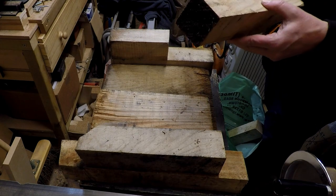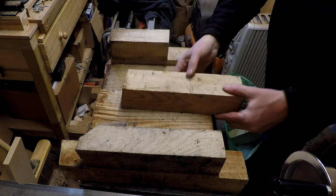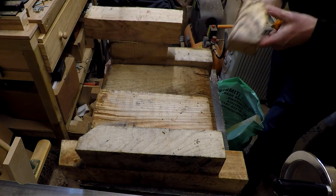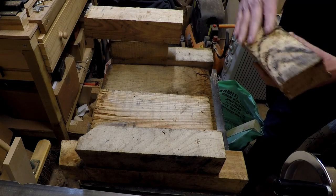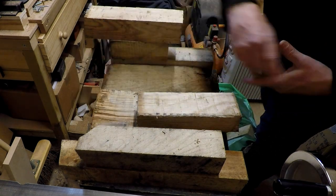Another one again. That, again, not sure whether that's oak or ash, possibly ash. It's very much like this smaller slab I'd got, just over 3 inches by 12 inches. Bit of an oddball piece, this one. That's really very wet this side, been sat in a puddle. 2.5 by 3 by 10 inches.